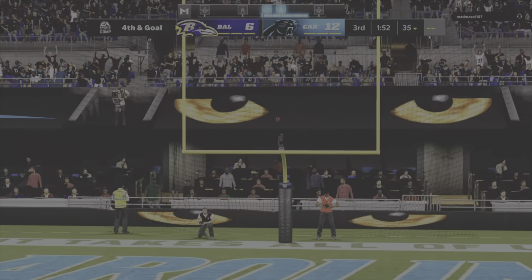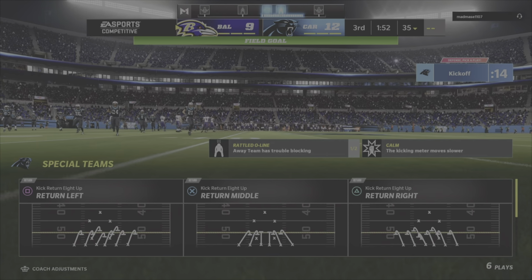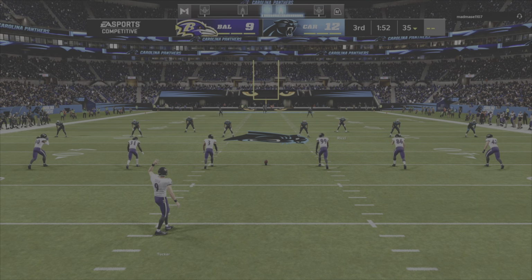And Tucker's kick right there. It's good. And that will bring the deficit back down to 3. So a decent drive there to start the 3rd quarter. They only salvaged 3 out of it, but they inch a bit closer. Yeah, but still lots of time to go in this one.